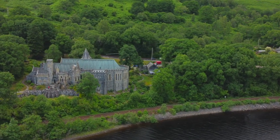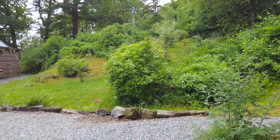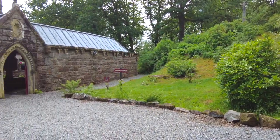St. Conan's Kirk appears to have grown out of the forest, with beautiful gardens surrounding on all sides. It really melds into the countryside.